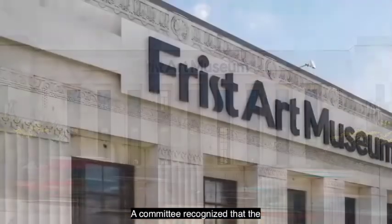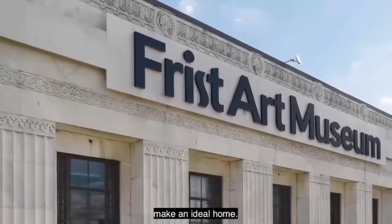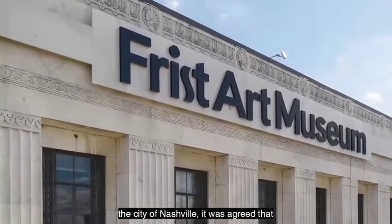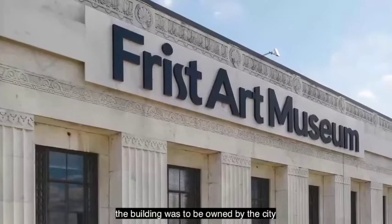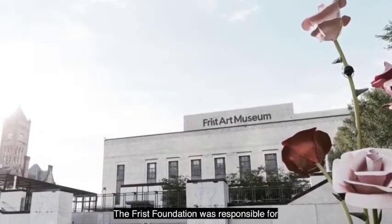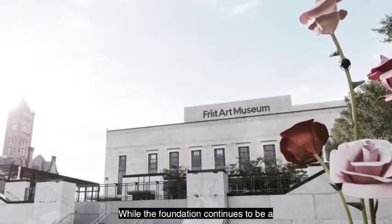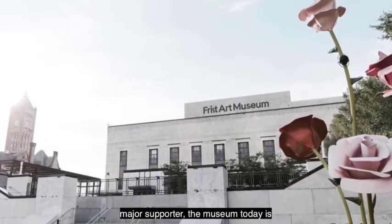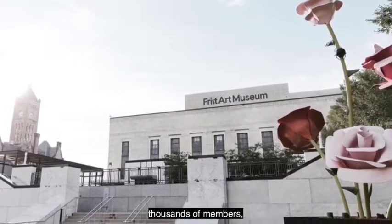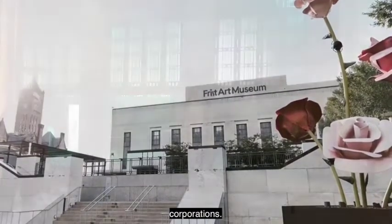A committee recognized that the underused post office building would make an ideal home. After negotiations between the foundation, the federal government, and the city of Nashville, it was agreed that the building was to be owned by the city of Nashville, and consequently, its citizens. The Frist Foundation was responsible for retrofitting the post office. While the foundation continues to be a major supporter, the museum today is sustained by the financial generosity of thousands of members, as well as through grants from foundations, government agencies, and corporations.